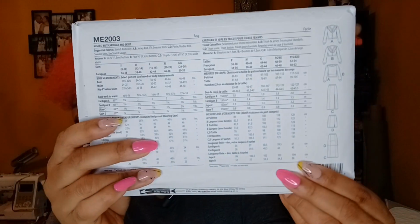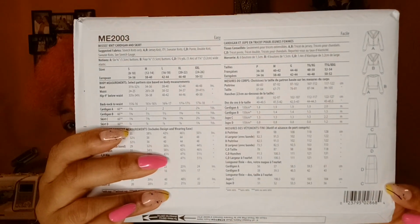And I'm really interested in sewing this view. All right. So I might have to wait till the fall for that just because of the sleeves. Or maybe I might turn that sleeve into a short sleeve and add a band. But anyway, this is the Elisa Threads Know Me pattern. And I think it is really cute. And this is for stretch knits only. So it's a Misses' knit cardigan and skirt pattern. And here are the line drawings.